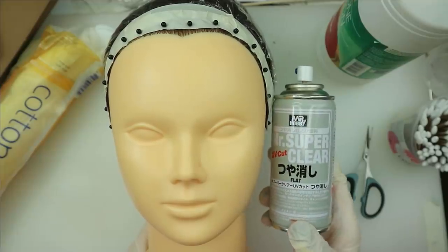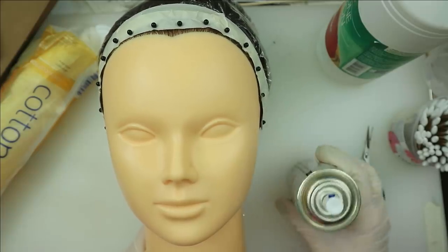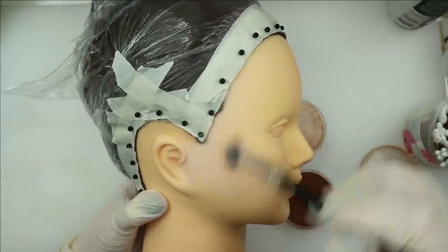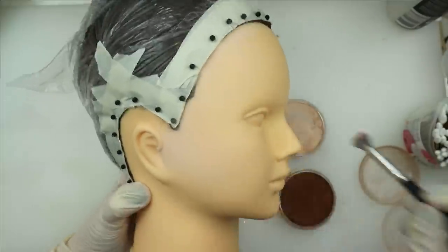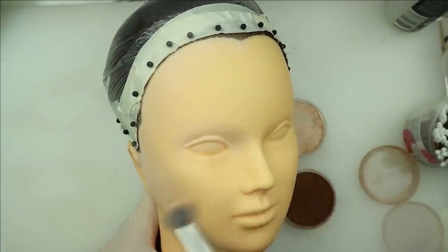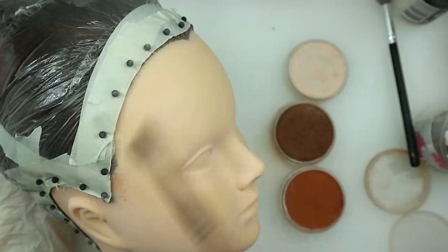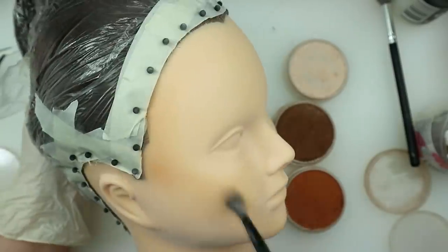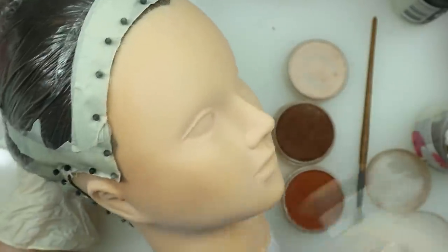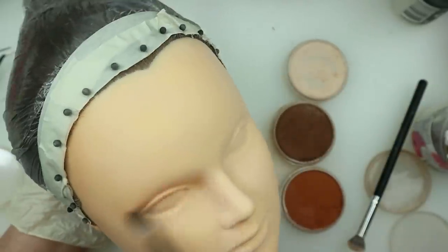After this I take Mr. Super Clear sealant and I cover the face with 3 very thin layers of it. And then I'm going to take soft pastels and I will add shadows, highlights and blush to her face. First of all I'm covering the face with a layer of lighter pastels, and then on top of it I will draw shadows with a darker brown color, and it will help me with blending, because if I start applying darker shades straight to her skin, it might end up pretty patchy, especially on the surface that is so big.